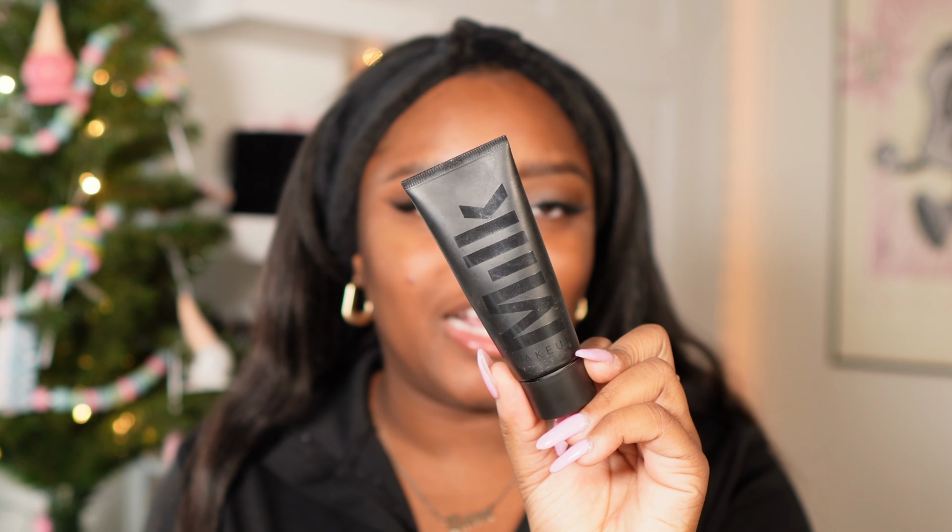Let's move on to the face. I don't have a new primer that I got during the sale, so I'm just going to go with my Milk Mattifying Primer.